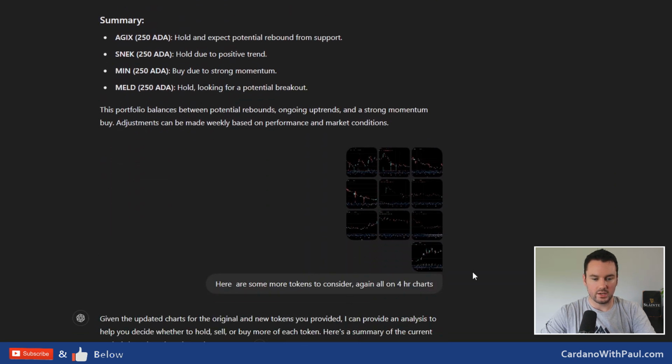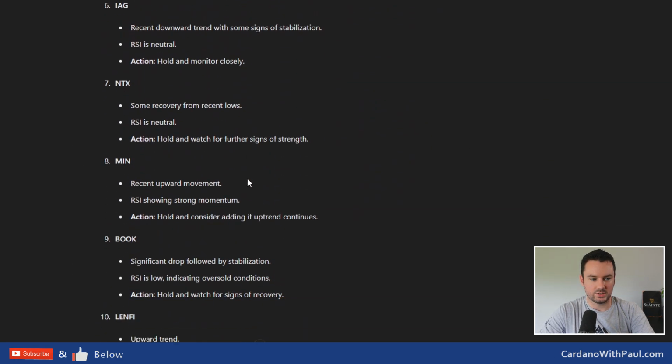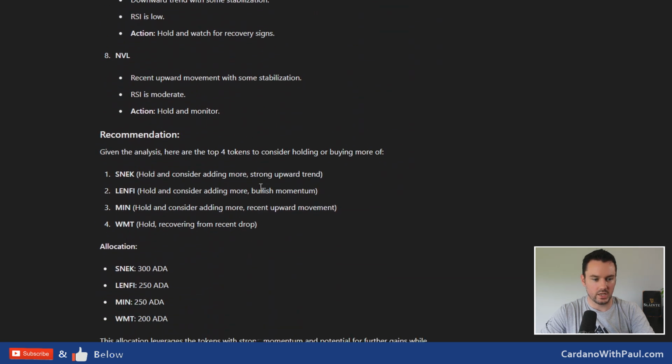But when I gave it another 10, so I gave it out of the top 22, I think I gave it about 20 tokens. I took out IUSD and Shen, because Shen is correlated to ADA and IUSD is the stable coin. So when you come down here then, it gave analysis on all of the different tokens. You can see them listed there.